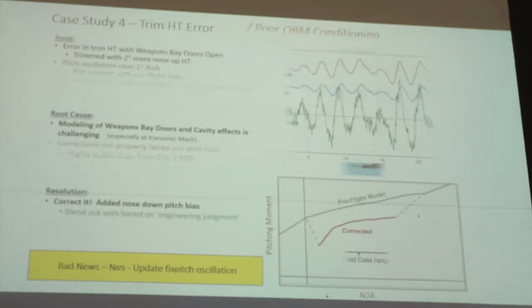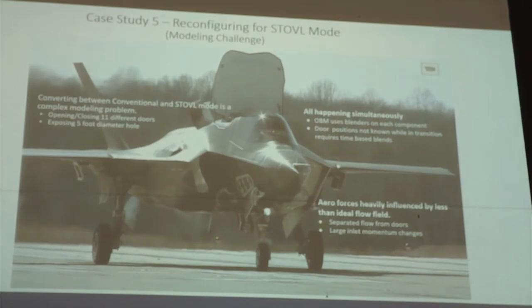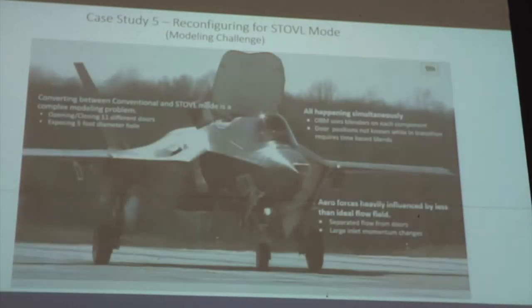We had a lot of trouble in stowable mode. With all those doors, they had a lot of trouble modeling all of it aerodynamically, especially when the doors were open and the lift fan was not spinning. It was actually easier when you had the lift fan sucking all that air through. When the lift fan was not running, it was really hard to model where that air was going.